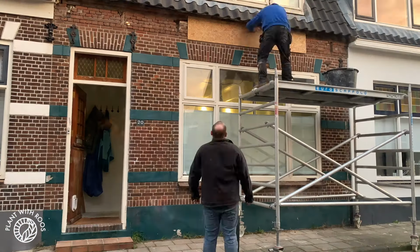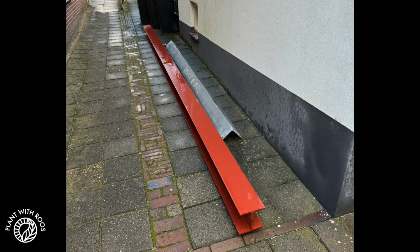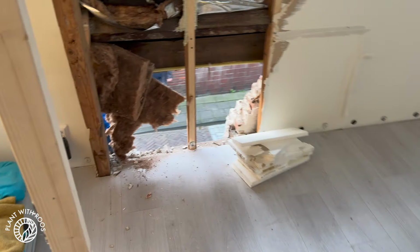Very nice. At this point, the builders actually started work on the front of the house, removing the wall and putting in a huge beam to make it structurally safe again. But I decided to not put that all together in this video, so you won't see those builders for a while.